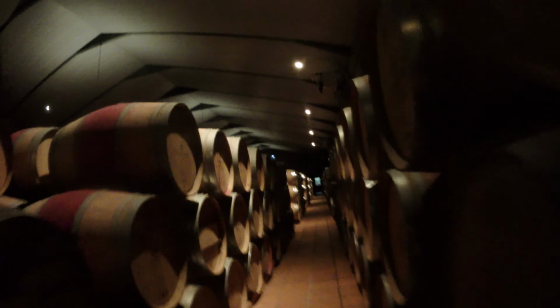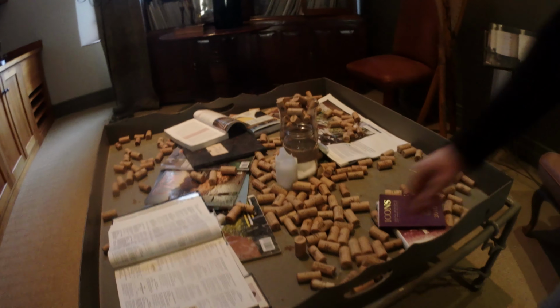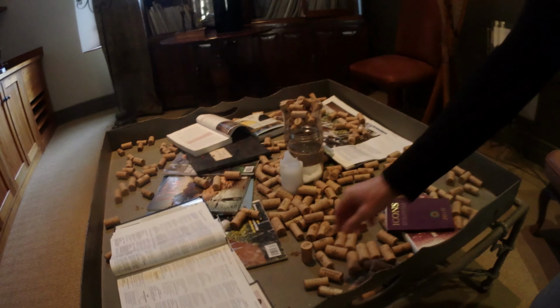Got it all on camera, eh? See, this is the one you're gonna take home to Thailand. They're too big in your backpack. You can take one of these as a souvenir. If you want, you can take this if you like. Wow, thank you. It's a cork. Good, eh?